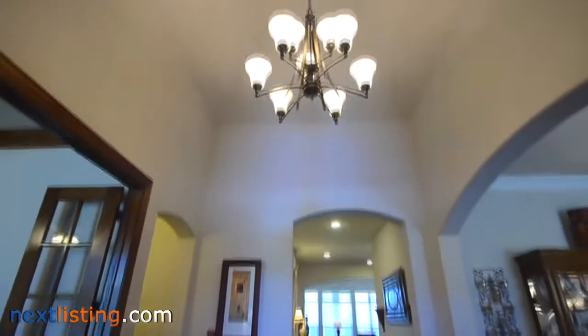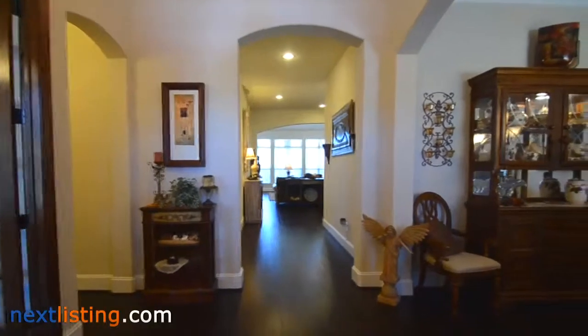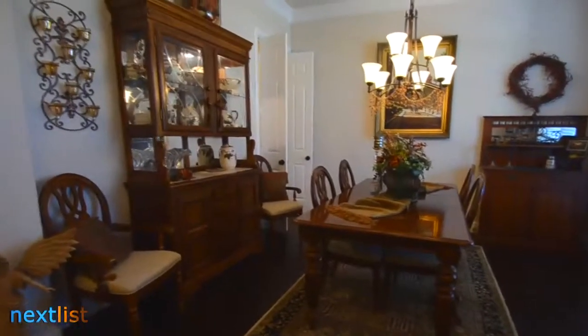This home has 4 bedrooms and 4 full baths located in the Cinco Ranch Northwest subdivision. Stunning 1.5 story and most desired Cinco Ranch. Lovely curb appeal with low maintenance landscape.